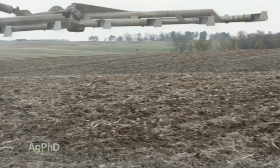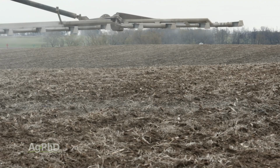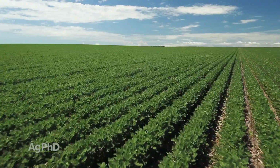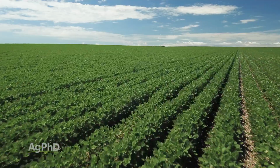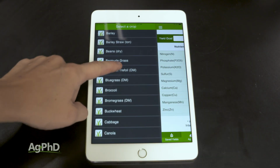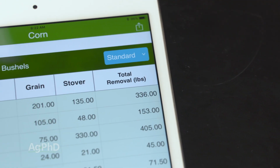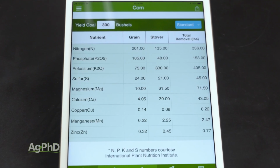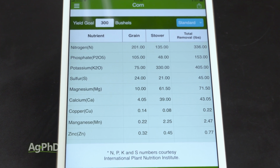It's awesome. It is a big deal, and the way that you care for your fields or your garden or your lawn really determines how much additional nutrition you're going to have to put out there in order to raise a successful crop. So if you want to know how many nutrients it actually takes for any crop, you can just download the free Ag PhD fertilizer removal app, punch in your crop, put in your yield goal, and it will tell you. So we're not going to run through a whole bunch of numbers today, because you can do that yourself. I use that app all the time myself when we're looking at our different yield goals for our farm and our various crops.